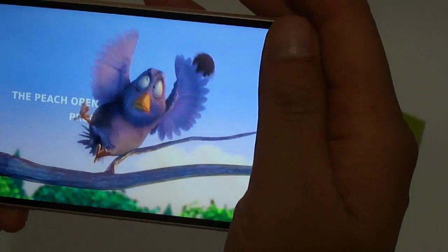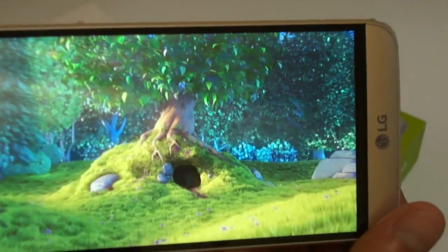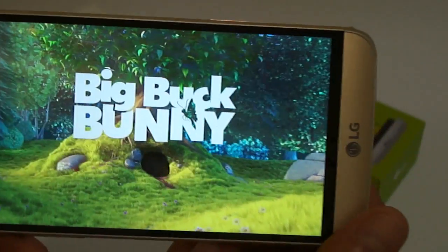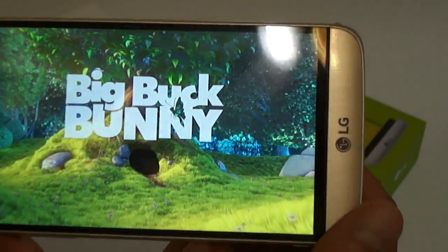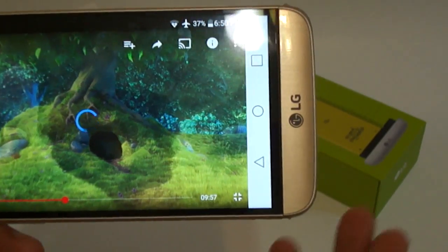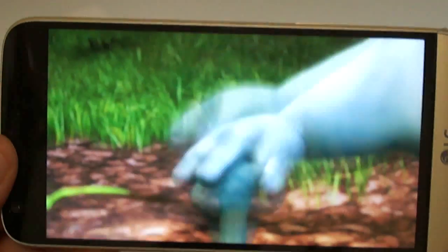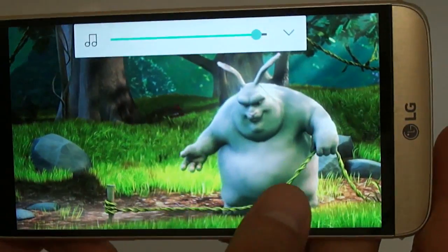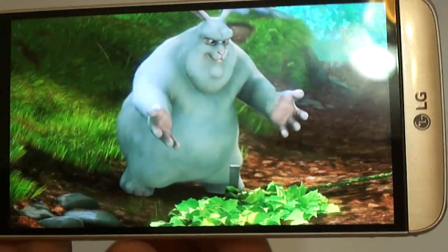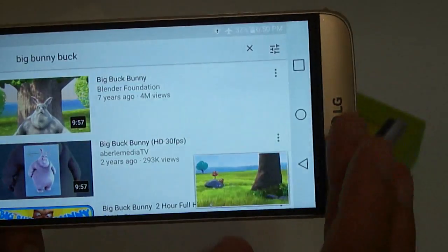You could hear that. You'll hear it more when you're actually watching movies or gaming, but I really hate the fact that this doesn't have front firing speakers like the HTC One or Moto X. And so as you can see, the qualities are really good. No problems. You watch a lot of videos, no problem. This can handle it. So performance great there.